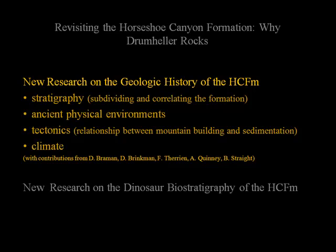We've got new information on tectonics. And tectonics is a term you may or may not be familiar with. It simply refers to the history of the crustal part of the Earth. And in particular, we tend to think of it as the relationship between mountain building and sedimentation. So big picture aspects of the crust being modified over time through plate collisions or plate separations and so on and so forth. And then we also have new information on the climate.